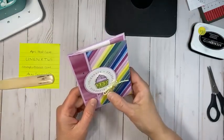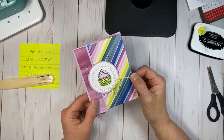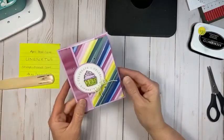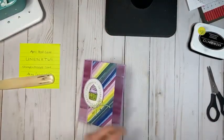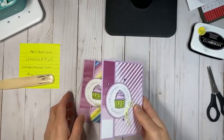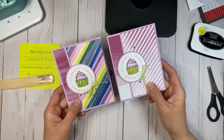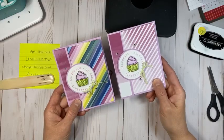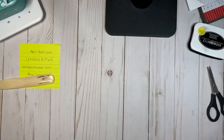All right, so here is your first card of the evening using this Circle Sayings Dot bundle, showcasing a fun fancy fold. So how fun is that? I'll just show you my other sample because it showcases the same fold but with a different pattern in that paper. So there's two for you. This is the Bright and Beautiful 6x6 Designer Series Paper that will be available in the 2023 annual catalog.